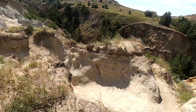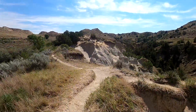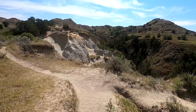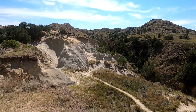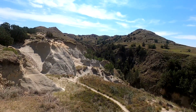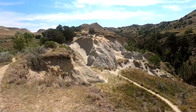All right, so take a look at these things here. And over here, I think they're calling this sandstone. You can see pretty cool little creatures down there. That's all there is in this area. I mean, there's just this here. No canyon. Those are pretty cool, ain't they?